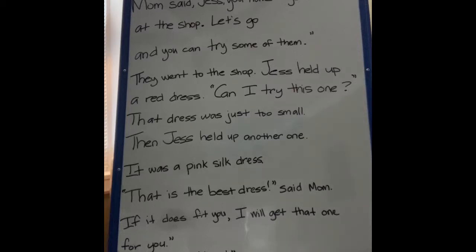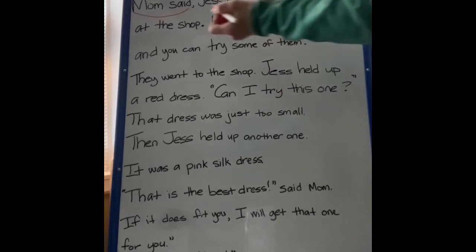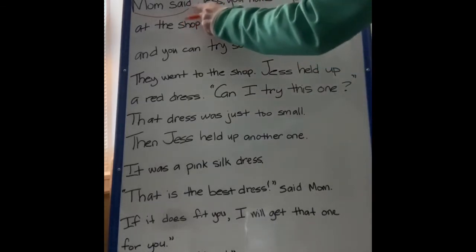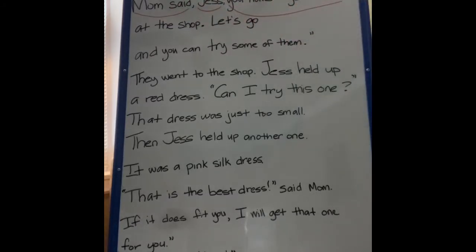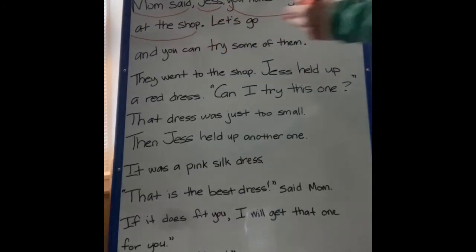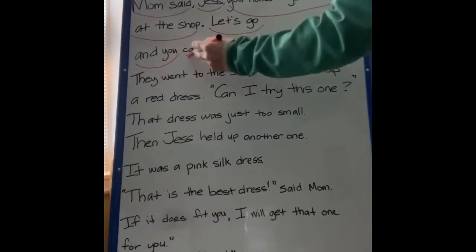The Pink Dress. Mom said, Jess. See that comma? That's a good stopping place. Anytime I see a punctuation mark, that's going to be a great natural stopping place for my eyes and my lungs. As a reader, I can stop and take a little breath. So, Mom said, Jess, you have to get a dress at the shop. Another period, so let's stop there. Let's go, and you can try some of them.